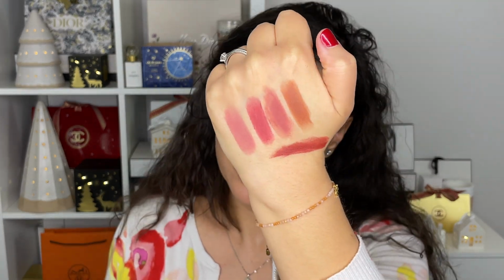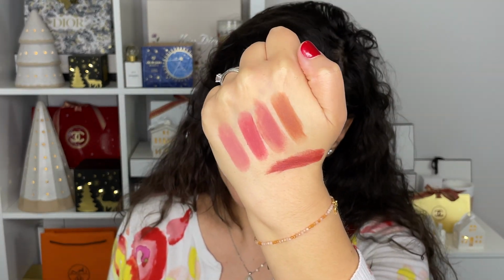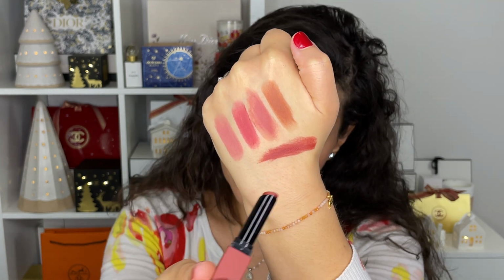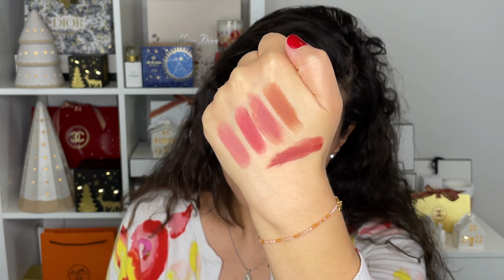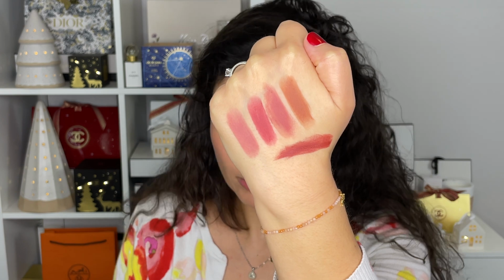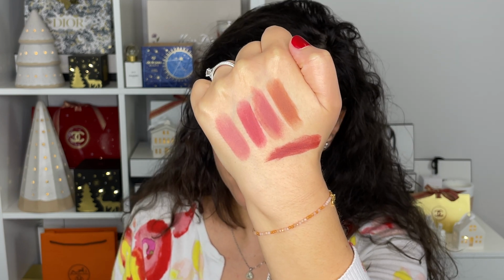That is arguably the worst swatch I've done today. Sorry about that. I was trying to be really slick and really smooth, but I think it was just the angle of my hand here. But anyway, this is Killer Queen. It kind of gives more of a dark, a little bit more of a vampy lip color here. Okay, let's go ahead and actually apply them on my lips.